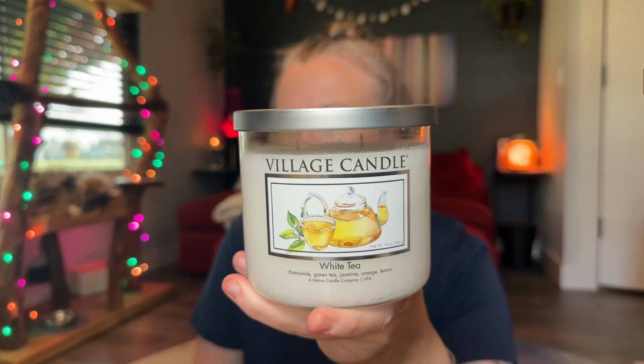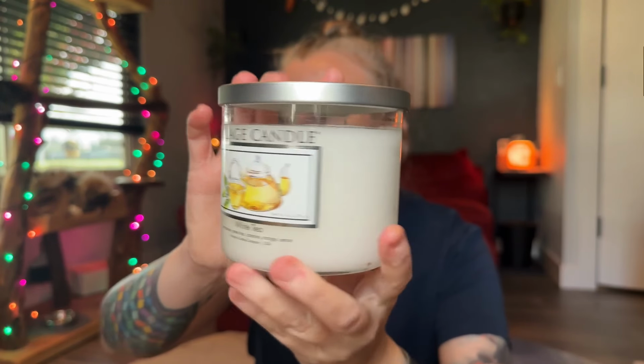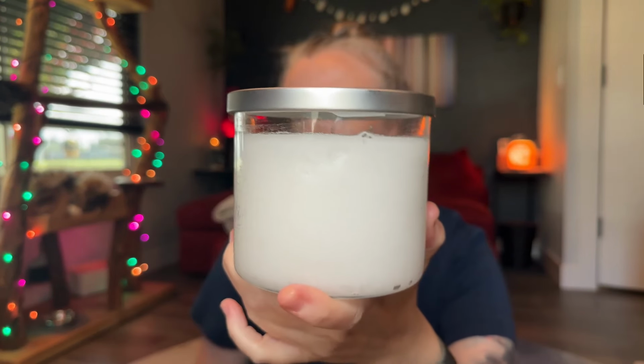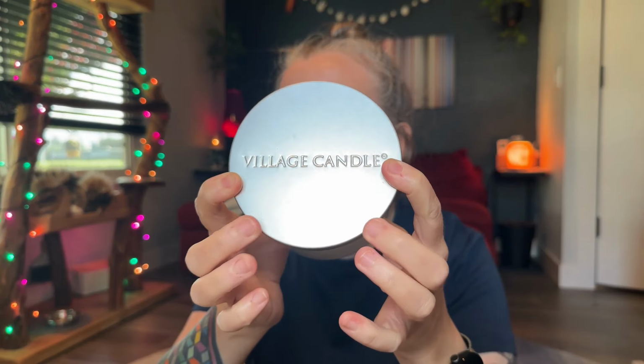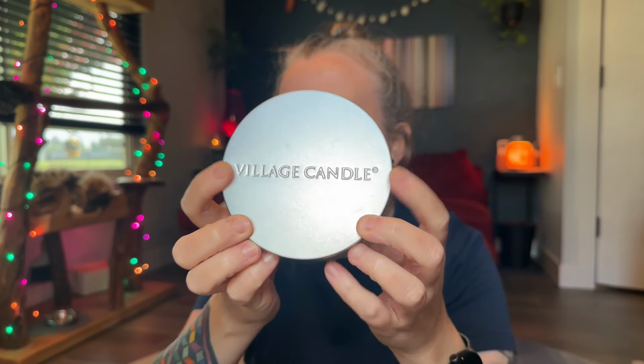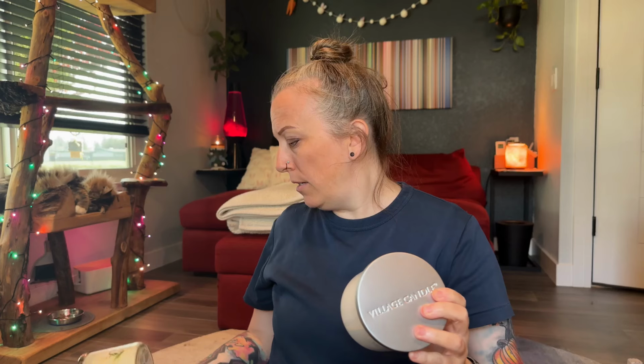The next one I picked up for this episode is Village Candle's White Tea Candle. I love the little kettle there with the white tea. Not a wraparound label, so you're just gonna see the wax on the back side. And then this one has kind of a semi-gloss, almost matte, stainless steel finish with Village Candle embossed there on the top.